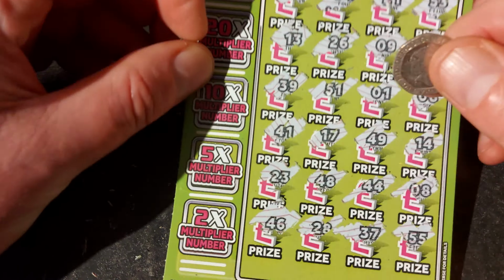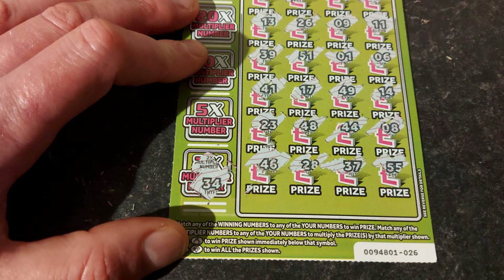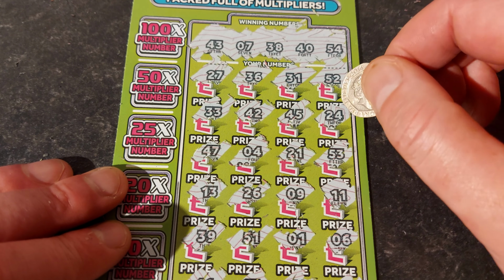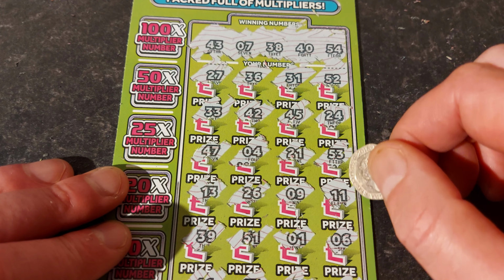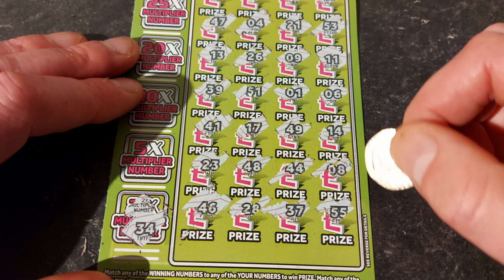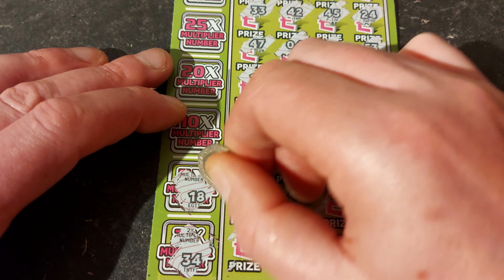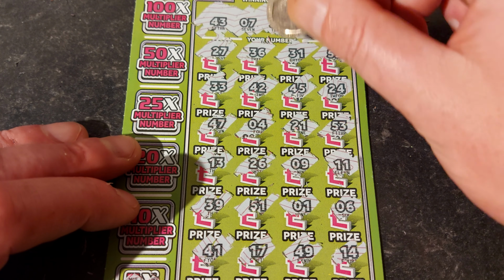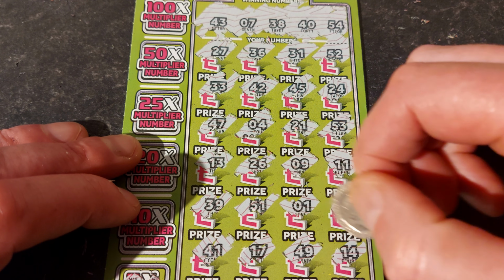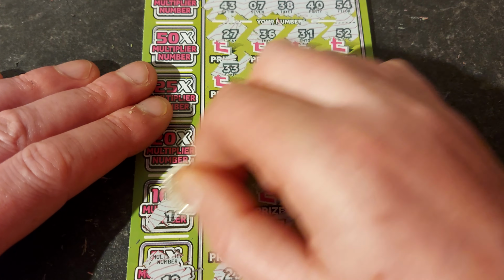So nothing in the main bit, but let's see what our 2x multiplier is. See if we can find that one. 34. Have we got a 34? First line, no. 33. No. No 34. Let's try our 5x. 18. Right, what we got? Where's all the teens? 13, 11, 14, no 18. 10x would be nice.